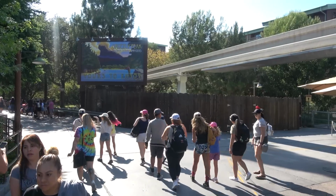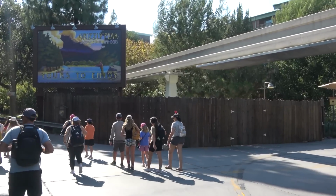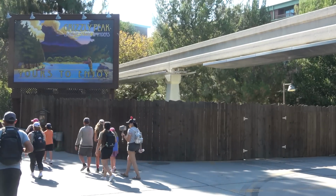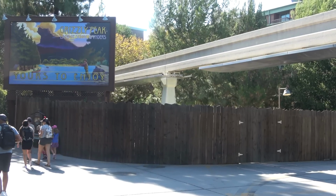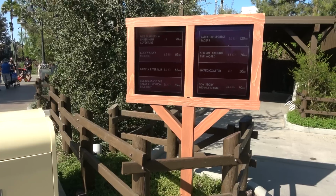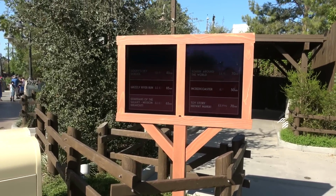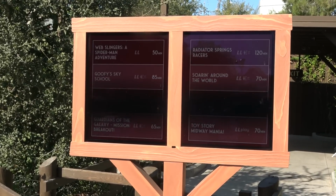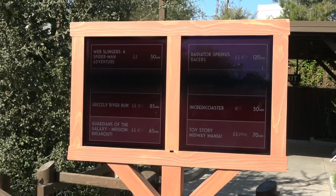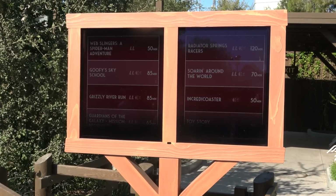These walls popped up around the airplane at Grizzly Peak. Not sure why, but it's not for the plane itself. It's still there behind the walls. I couldn't show you. Camera couldn't peek through the crack, but I did see with my eyes that the plane is still there. Looks like they finally found a use for this sign out in front of what was supposed to be the Fast Pass kiosk for Avengers Campus. It's nothing right now, but that sign at least got some use. They turned it into a wait time board, so I guess that's better than nothing.